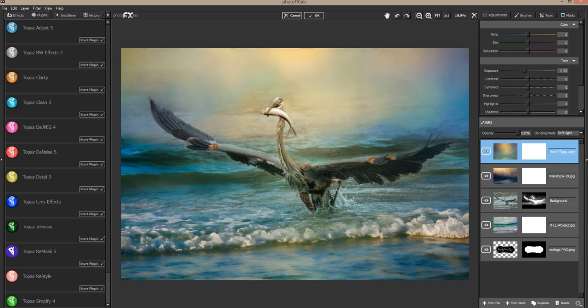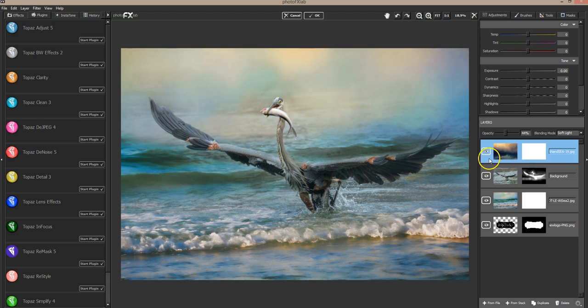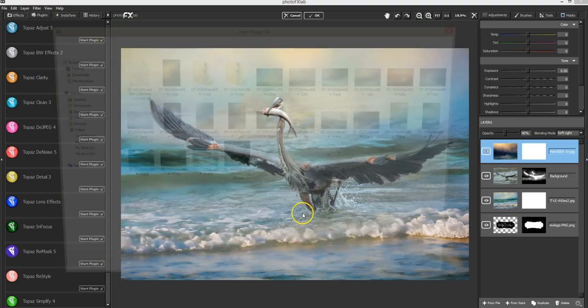Not sure I like this one now, but I do like this one. That's giving him some nice light on his face, but it's darkening his underside too much, so I don't want to use it at full opacity. Alright, let me look for another one.